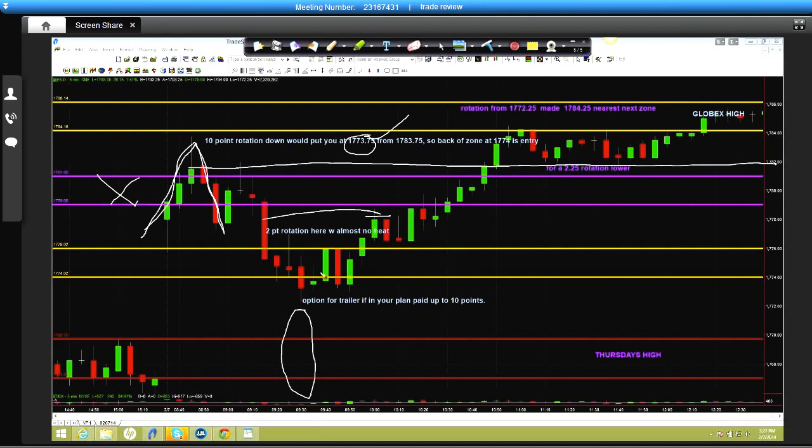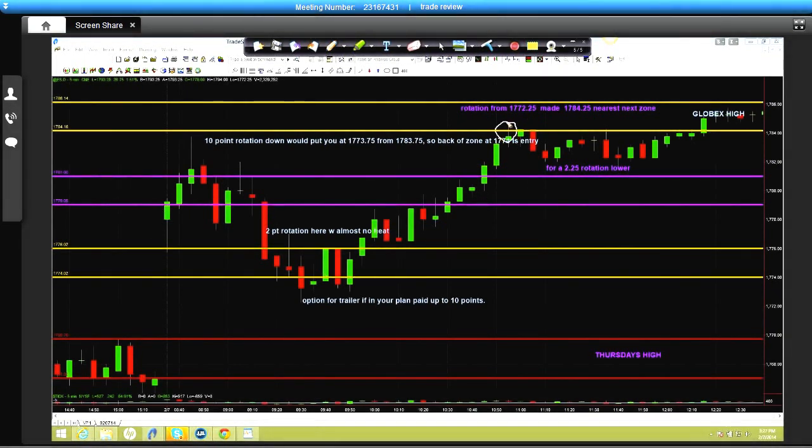I also had said the point of the 10-point rotation, right, is that it would, in most cases, take me through the zone above to the next location, right? So I have a nice stretch. Even if you took the trade right here, right, I would have considered this aggressive because NQ was already pushing new highs and we were getting no rotation. However, it still paid you your 2 points. You had to get it right on the nose, right, if you took it at the front of the zone. But you got it. If you didn't get it here, you certainly got it right here, okay?